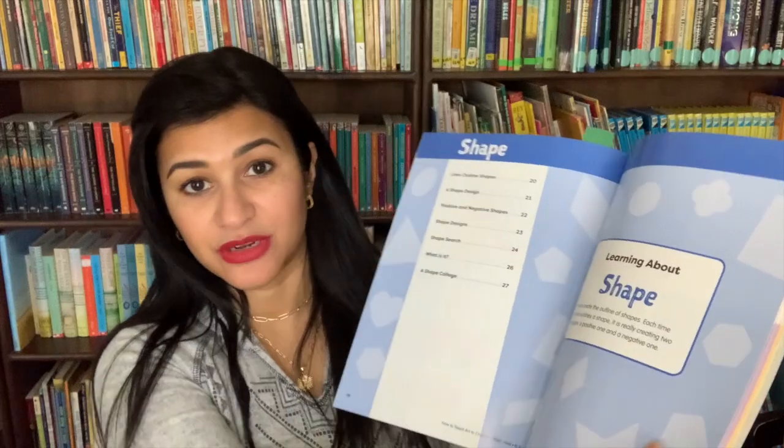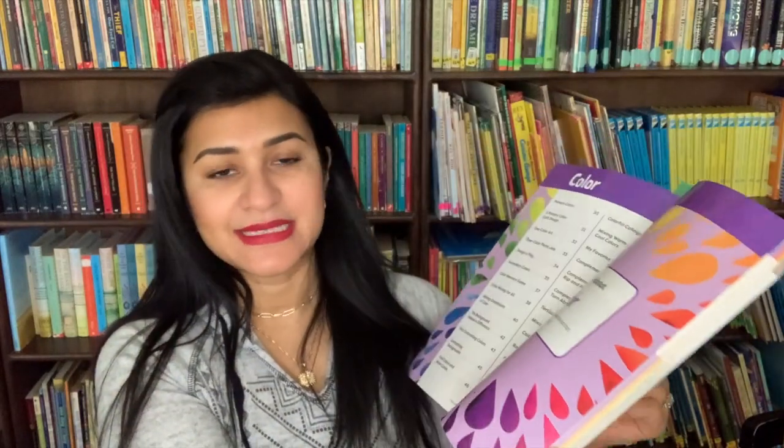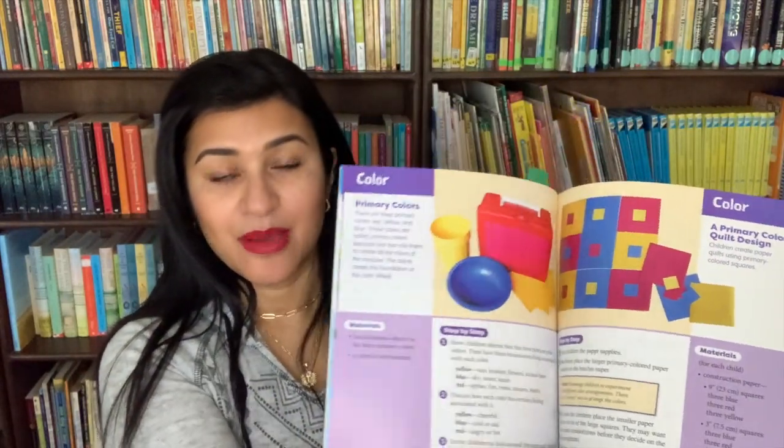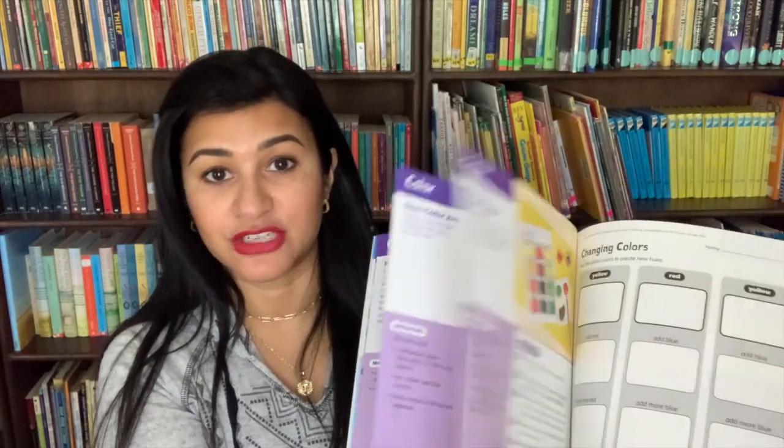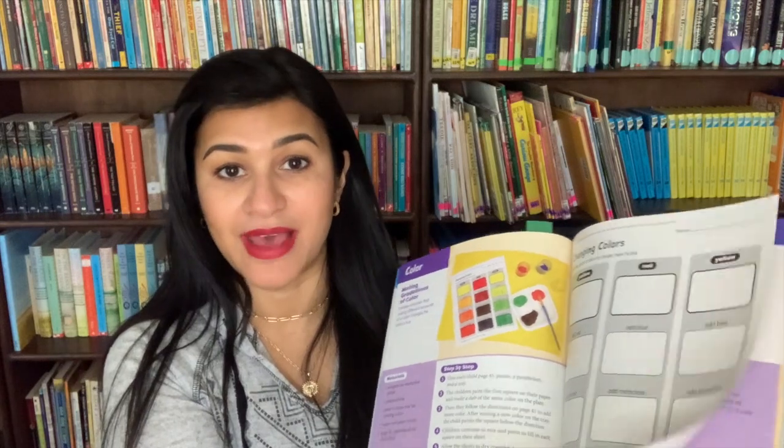I really like this book. It's printed on this really glossy paper. It seems very elementary at the beginning, but I like that every week has an artistic concept and a simple project that you can pull together from things that you have on hand.